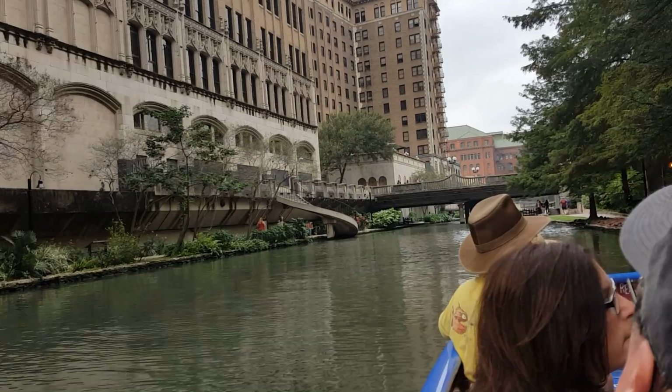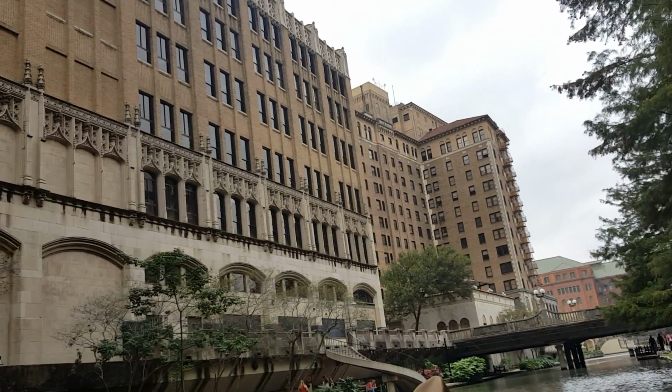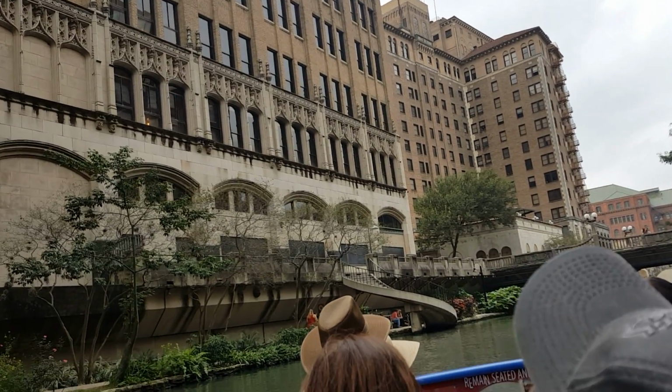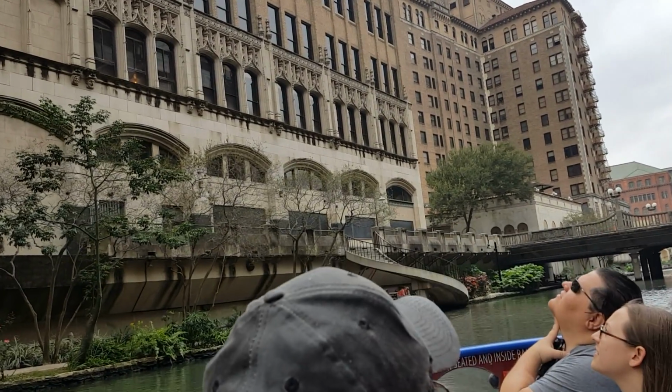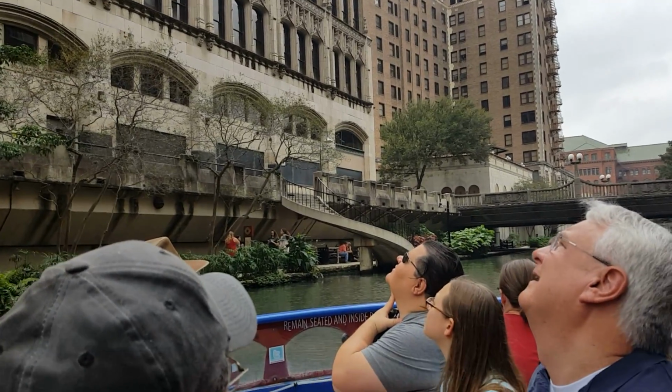Everybody's more interested in this building over here to the left. All right. Well, this is the only octagon-shaped high-rise in the United States. Called Tower Life. Opened up back in 1929. 404 feet tall, which actually makes it 30 stories high. It's built in neo-Gothic architectural design.